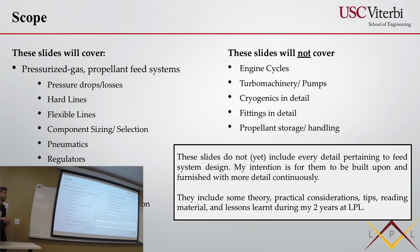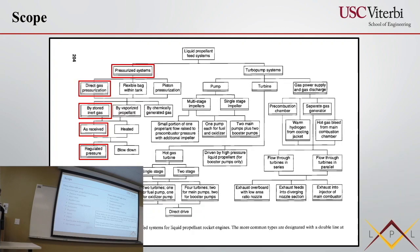Also feel free to ask any questions throughout, even if it doesn't relate directly to what's on the slides, because you're in LPL, you've seen the feed systems. Just fire away and I'll do my best.